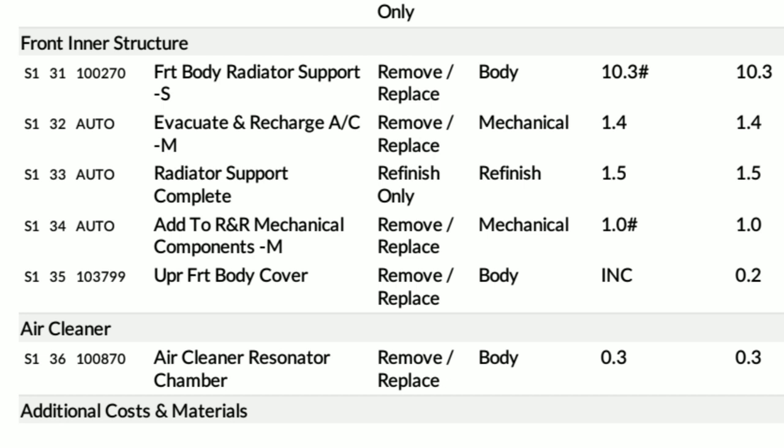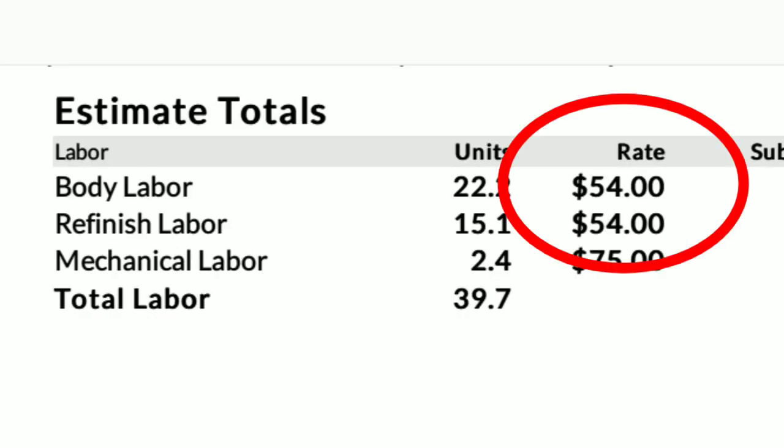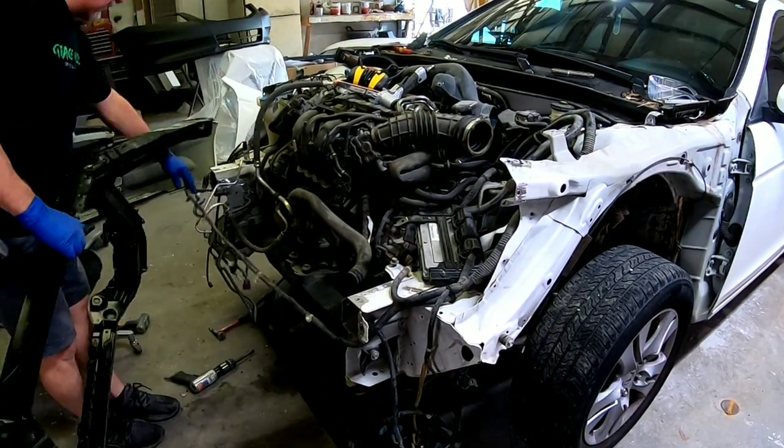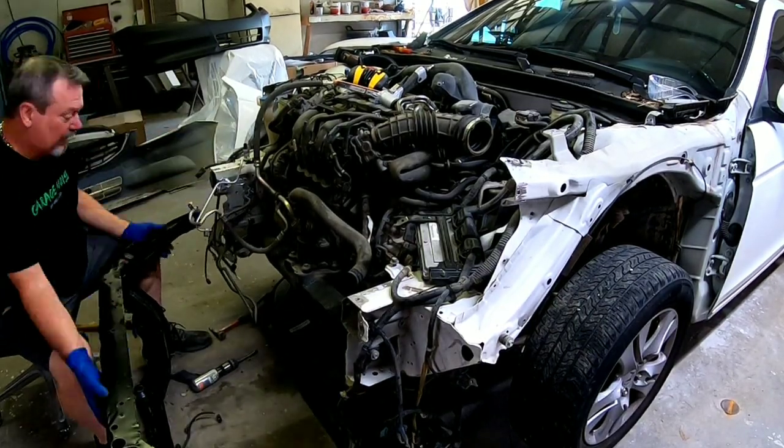If we take a look at the revised insurance company estimate, you can see they pay 10.3 hours to replace the radiator support. And that's at a labor rate of $54 an hour, which comes to a total of $556.20 to replace the radiator support.